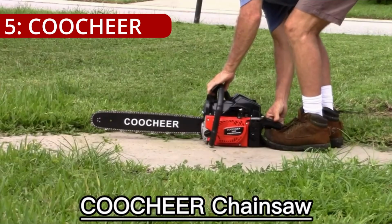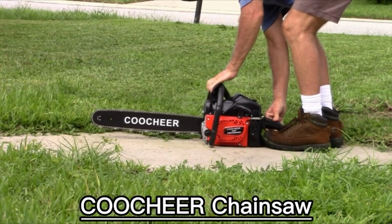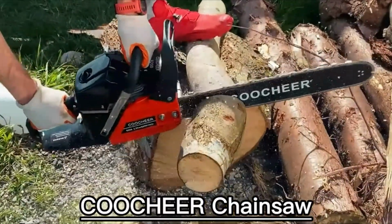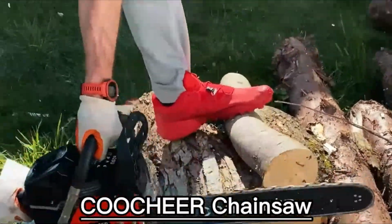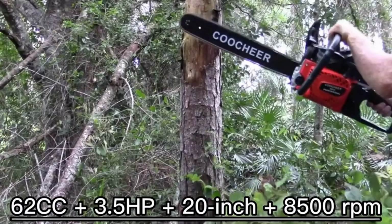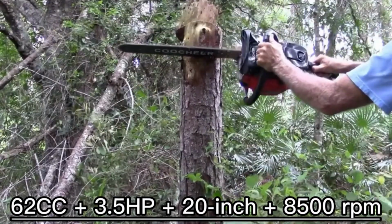On number 5, Couture. The Couture chainsaw emerges as a reliable and powerful tool, designed with industrial-grade components to handle various cutting tasks effectively. This comprehensive review delves into the key features, advantages, and potential drawbacks of the Couture chainsaw, offering a detailed analysis for potential buyers.